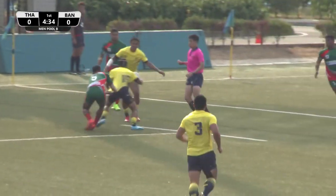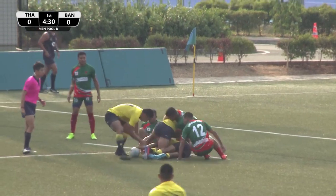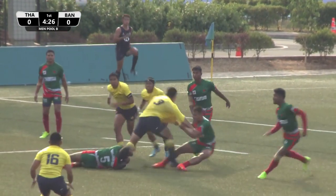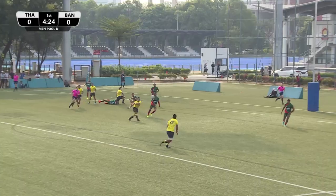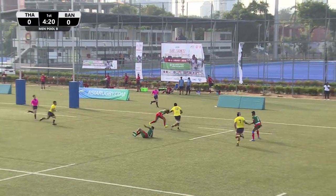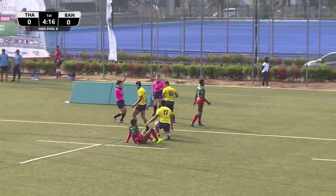Big step on the inside. Bangladesh with some good cover defense. Number 3 is stranded for Thailand. Kun Sumet throws it out to number 17. He's on his own. He's looking at the try line. Another good defense, but over they go, Thailand.